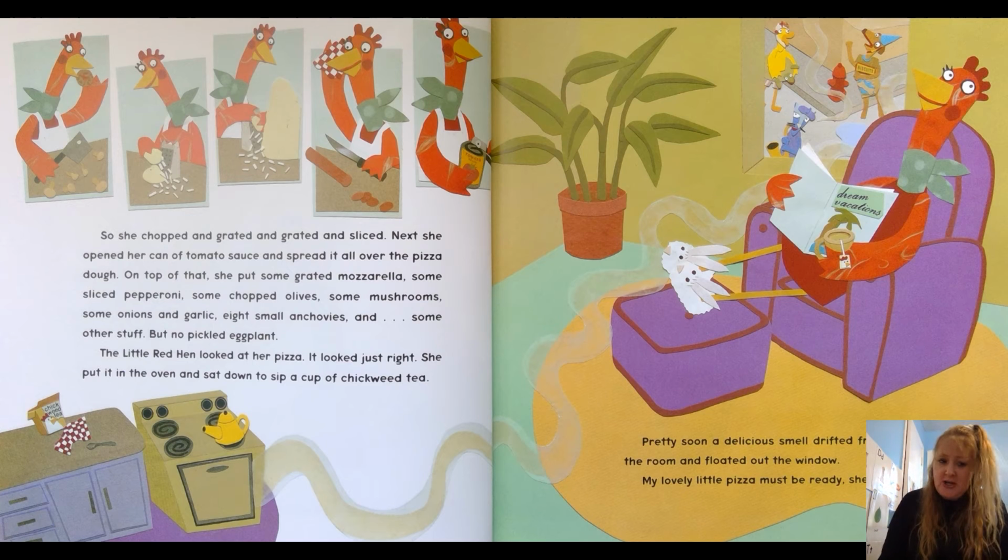It looked just right. So she put it in the oven and sat down to sip a cup of chickweed tea. Whew! That was a lot of work. She cut and chopped and sliced and grated. Wow, she's spending a lot of time making that pizza, isn't she? Pretty soon a delicious smell drifted from the oven. It filled the room and floated out the window. "My lovely little pizza must be ready," she thought.